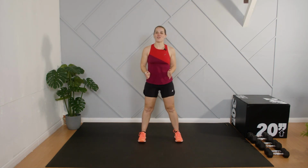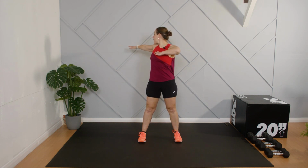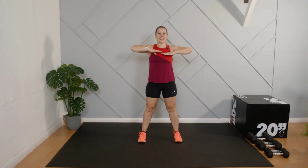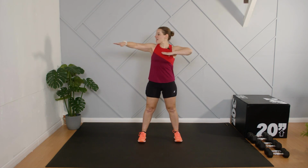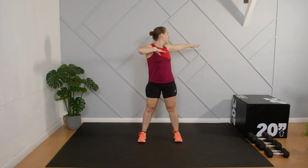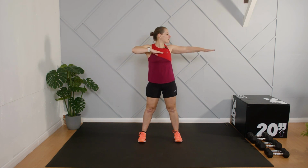Keep those hips facing forwards, push the heels into the floor, tummy's nice and tight, fingertips up together here, and we're gonna twist around and back in, twisting around, looking at the fingertips, back in. So just doing a little bit of rotation work here because we've got some rotation in the session today. So I've picked out some of my most favorite exercises from the plan that we've done together, and I've put them all together into a little circuit.